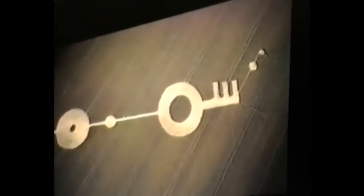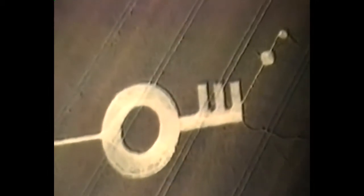This is the famous Key Formation at East Kennet. Notice the large standing area in the middle there. If someone was going to hoax a formation, they had to stand in the middle and hold a rope while another guy walks around in a circle around him. There was not a mark in the middle of that tuft area. Very strange formation called the serpent or the brain.